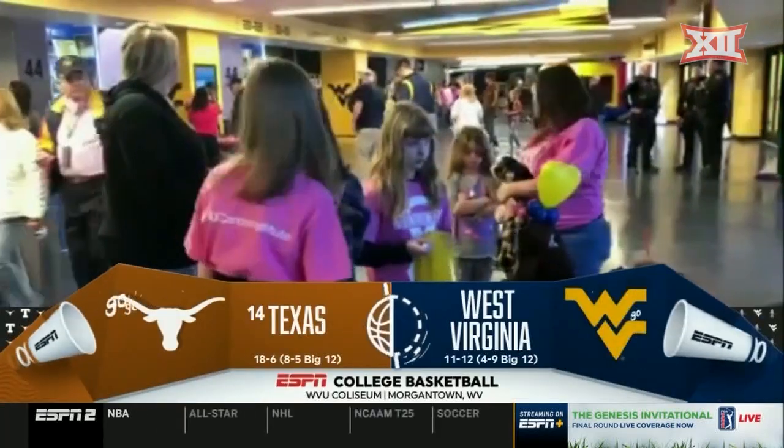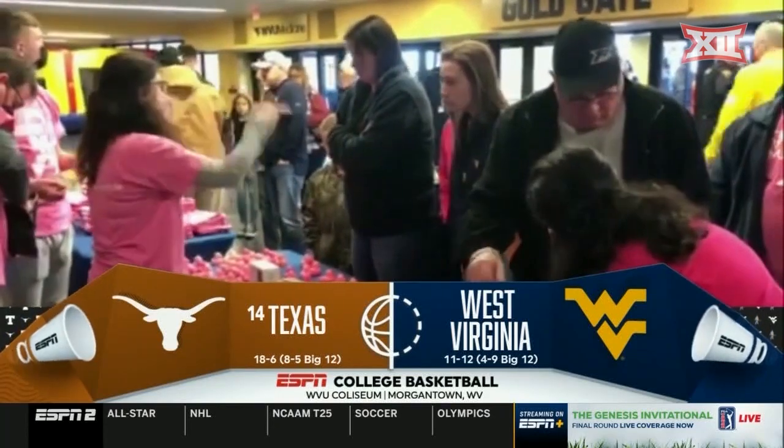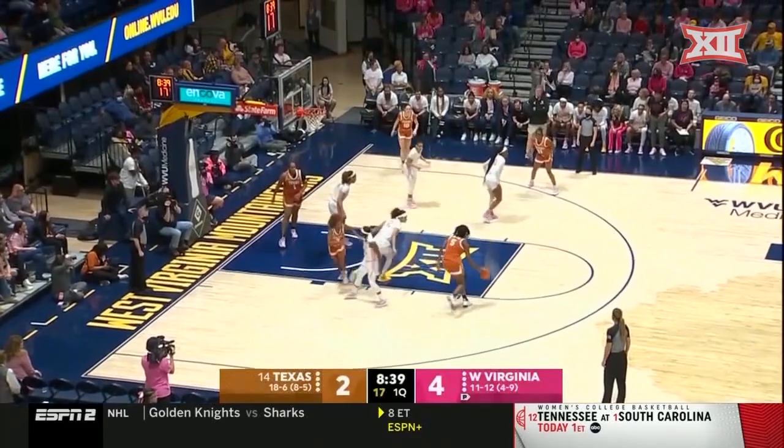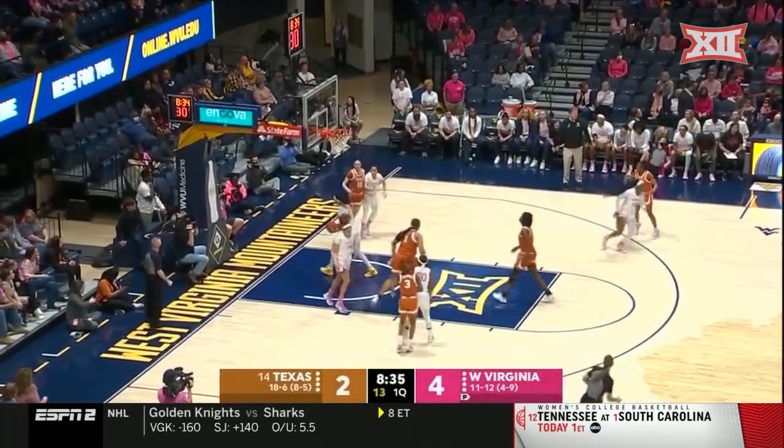14th ranked Texas, playing some of its best basketball of late, seeking a 4th straight win, taking on a West Virginia team trying to end a 4-game losing skid. West Virginia to start this game. D. Gaston, the sophomore, comes away with the floater.